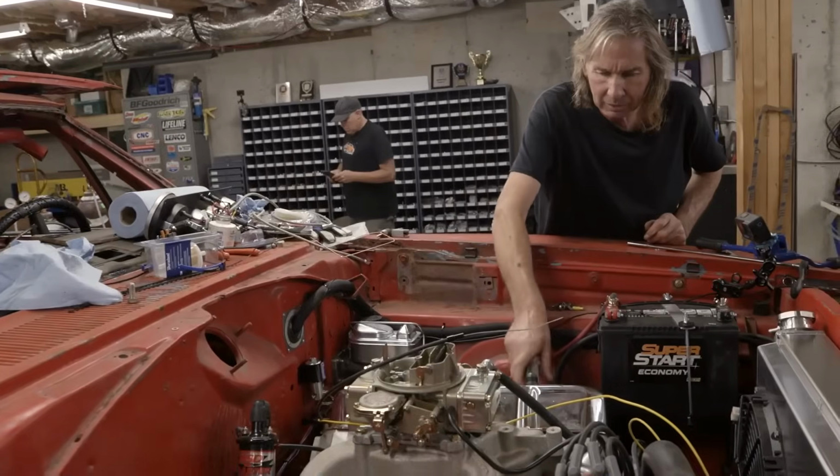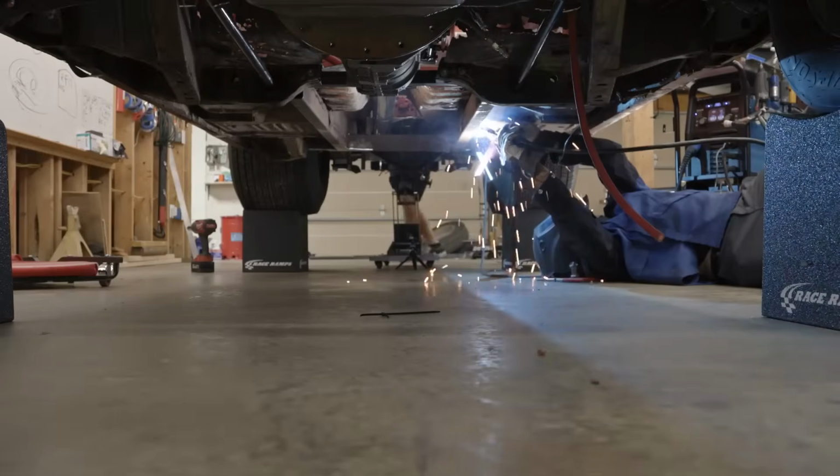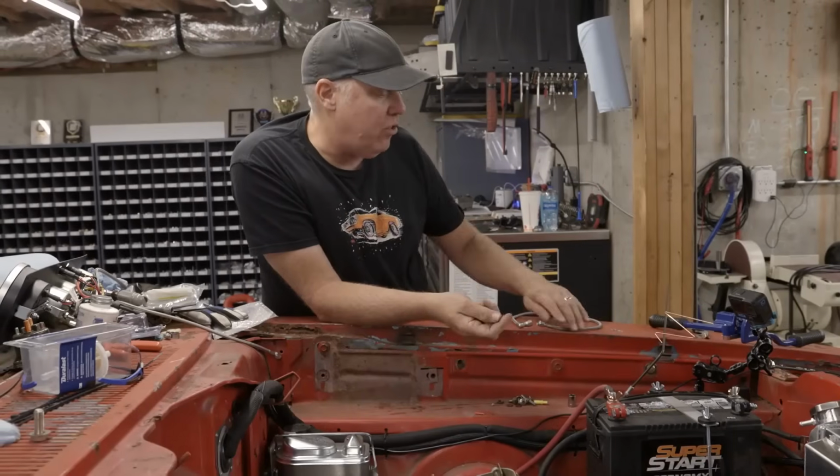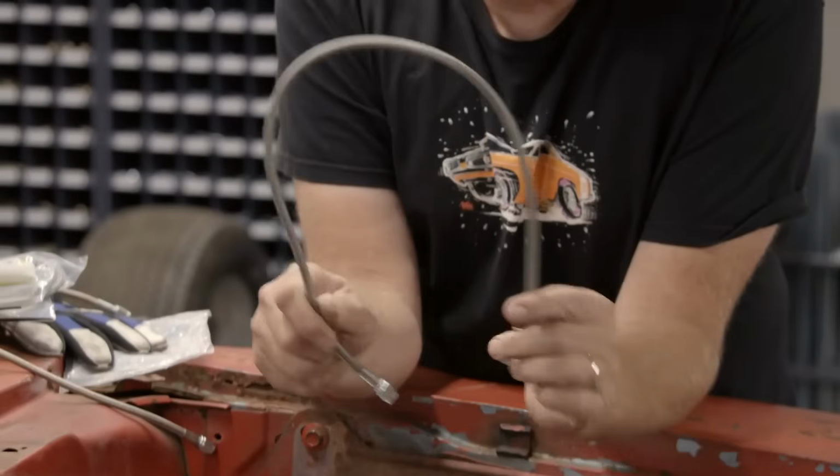Steve's still working on the valve cover. Mike's underneath. You can hear him starting to zap the whole chassis back together. My job is brake hard lines throughout the entire car. And by hard lines, I mean potentially soft lines.